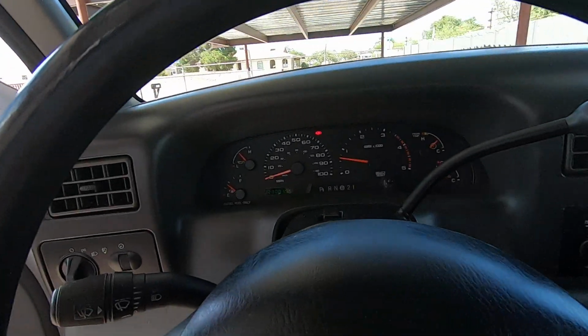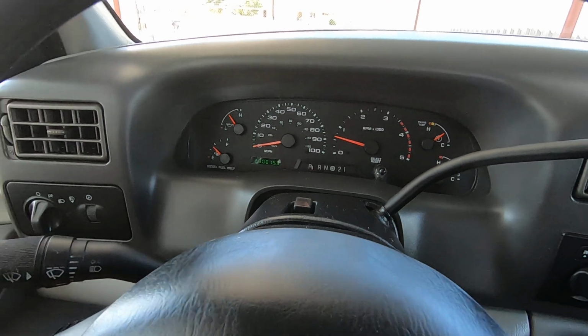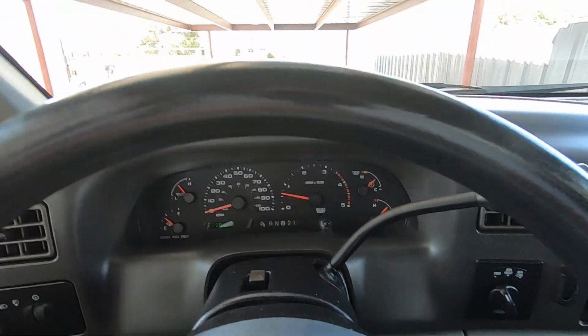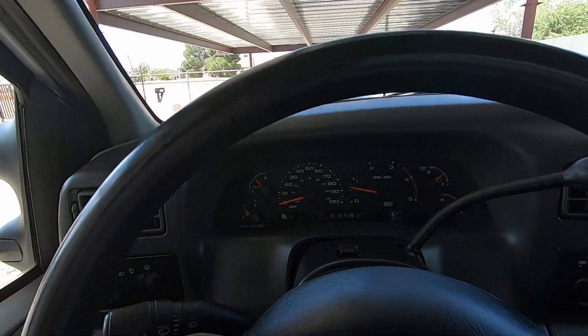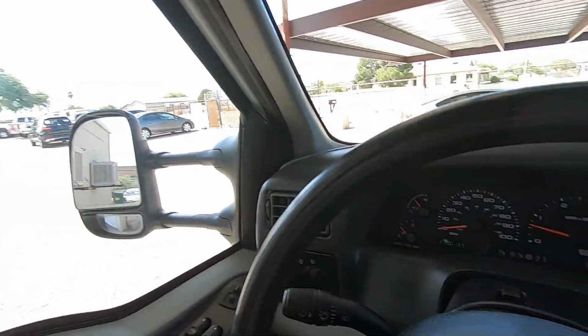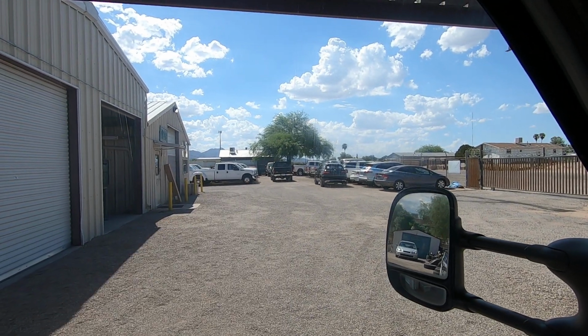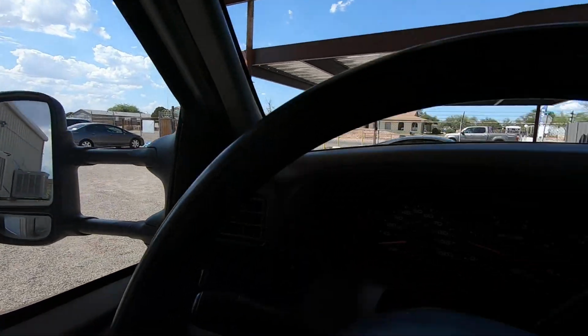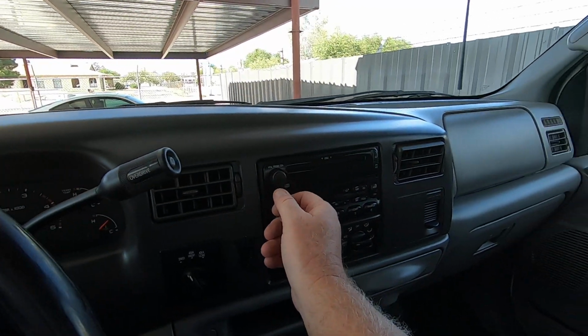Air is blowing ice cold, which is awesome because it's 109 right now. Oh my God, it is freaking warm. Oh, it's nice in here. Yeah, it's really warm. That little 7.3 that we just sold a minute ago, the guy just showed up and he's sitting in the air conditioning over there. He's like, thank God the air conditioning works.